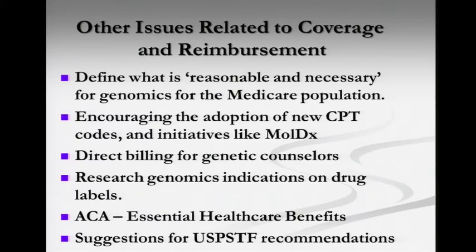Lastly, a couple of things with the Affordable Care Act. The exchanges kick in 2014, and one piece of that is that each state is coming up with a definition of what are the essential healthcare benefits that need to be covered in order to be in the exchanges. The question is, do we think there's anything within genomics that meets that bar?